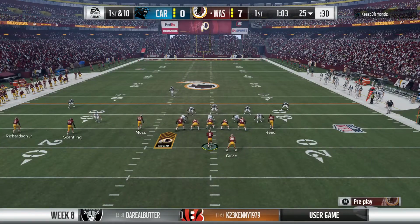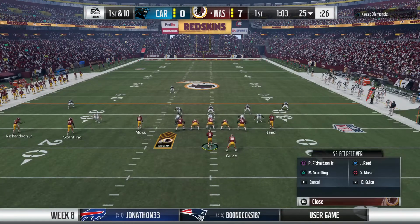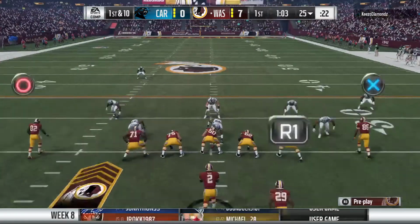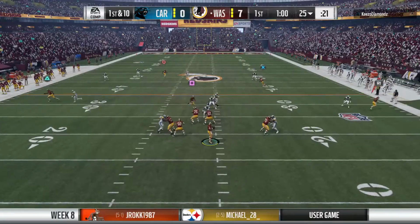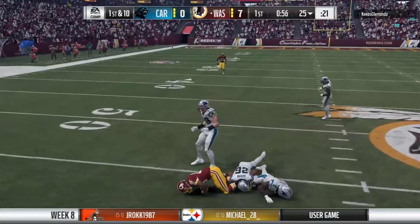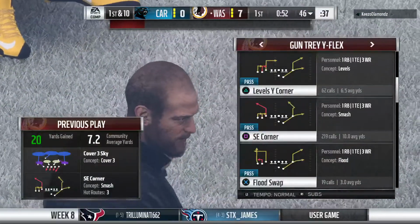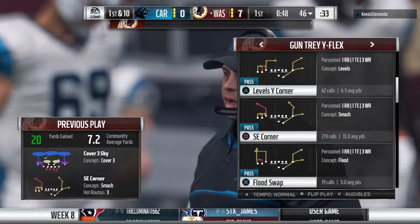So the D-line's going to spread out. They'll throw on first with Boykin. This one complete to Jordan Reed. And they're going to get this one all the way out across the 45. A good pickup there of 20 yards.